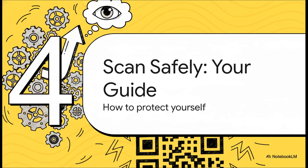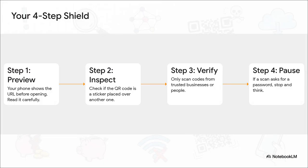Okay, I know, that's a lot of scary stuff, but look, knowledge is power, and we're not just going to leave you hanging. So let's switch gears. Now we're going to arm you with the tools and the right mindset, so you can use these things safely and feel confident about it. We're going to call this your 4-step shield. It's easy to remember. Step 1, preview the link. Most phones these days will show you the website address before it actually opens the page. Take a second to actually read it.